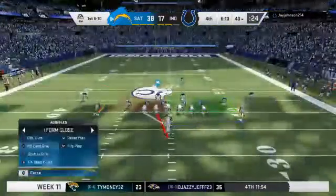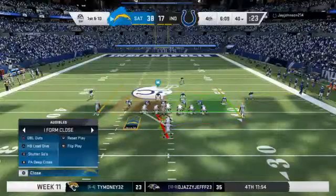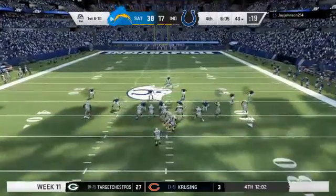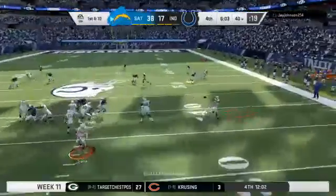Set, ready? Lobo 54. Mike, 54. 61. Match box. Back to throw now on first down.